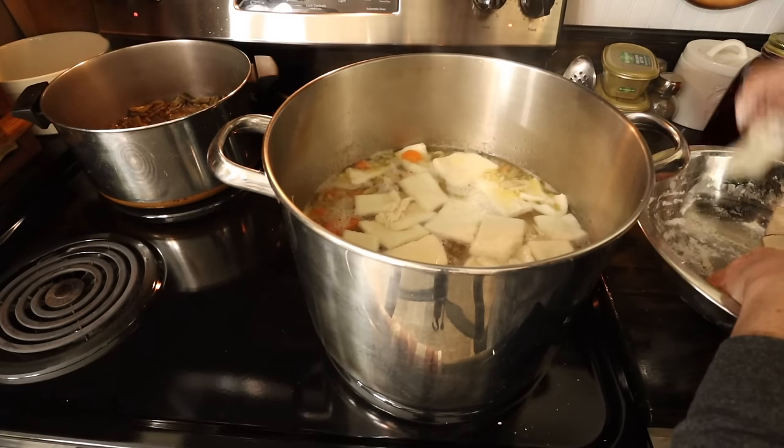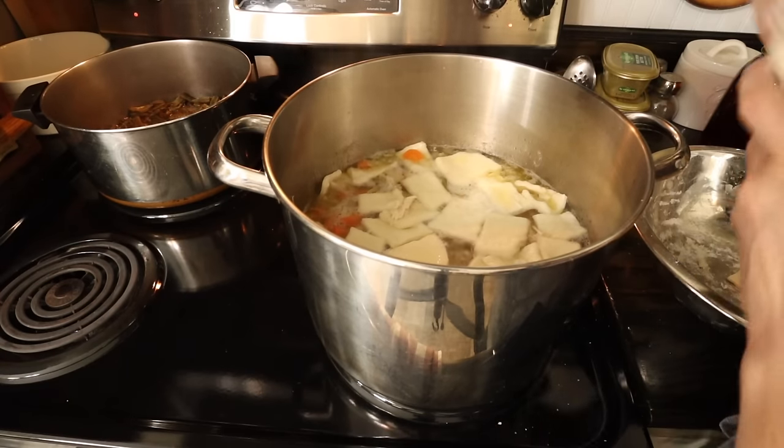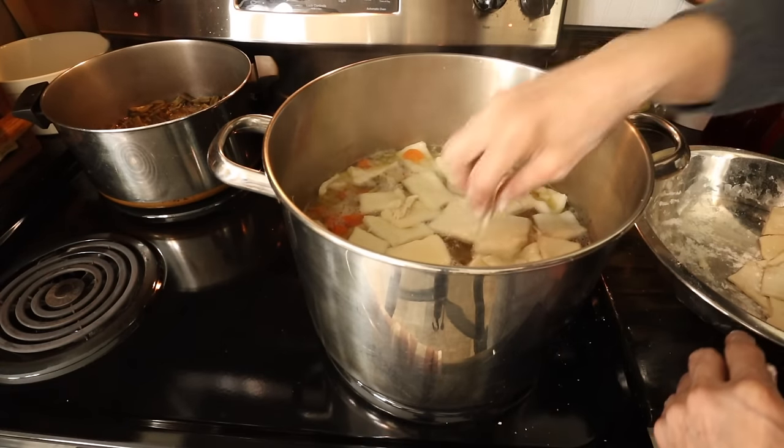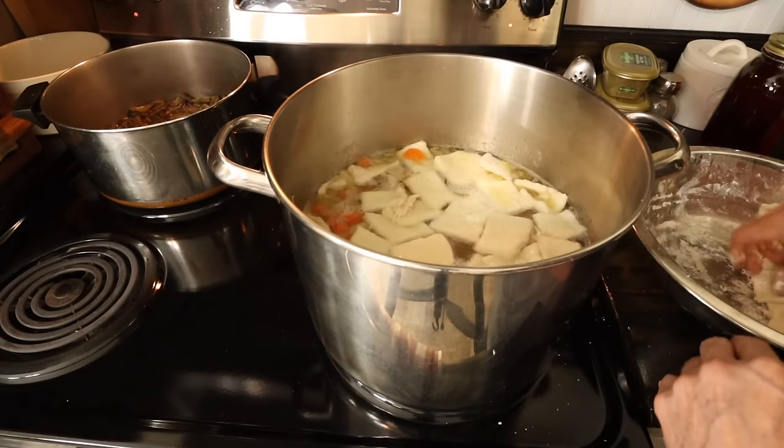Try to drop them down in the sides too, so they go down deeper. And you can take a spoon and kind of gently stir them too, but you got to be careful because if you stir too much, they'll just come apart before they cook.